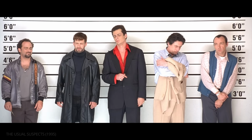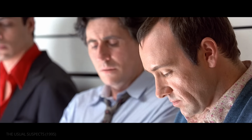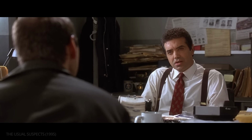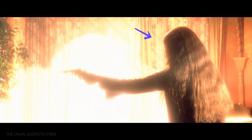The Usual Suspects is a neo-noir thriller told in a flashback by a con man named Verbal Kint during an interrogation. Verbal tells Agent Couillon everything, including how their entire operation was orchestrated by a mysterious crime lord named Kaiser Soze.